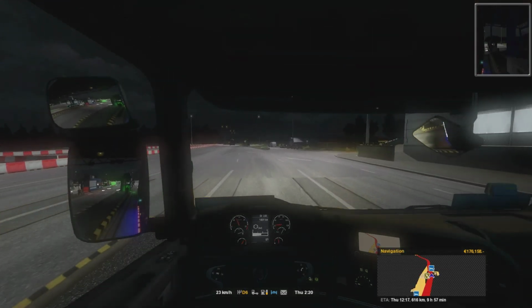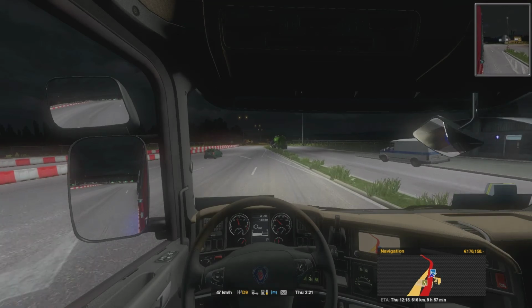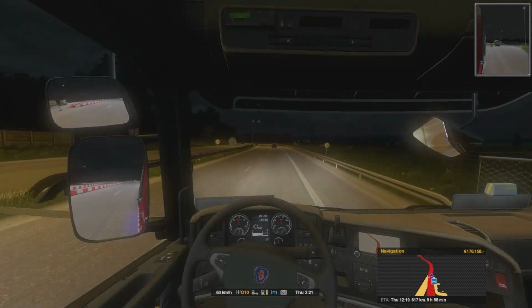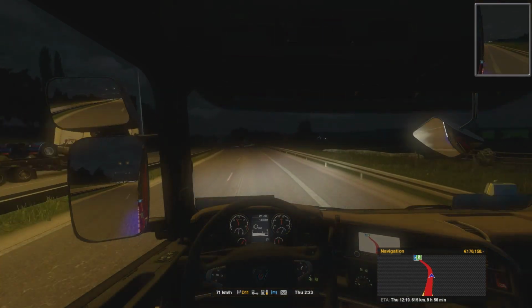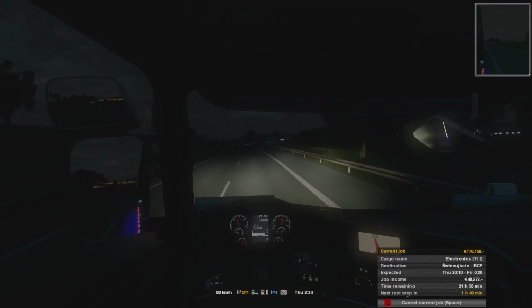Boom! Roll into the gate, baby. Don't try that at home, guys. Make sure that you activate the toll before you roll on through, because otherwise that gate will stop you. It is literally like Supergate. And you just stop there and you got damage to your truck then. Okay, we're gonna, let's see.